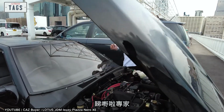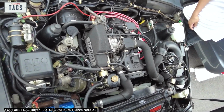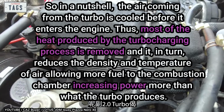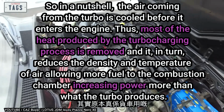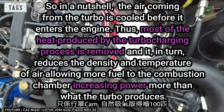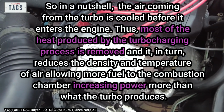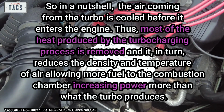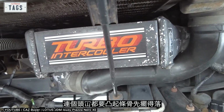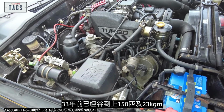The Impulse's turbocharging came with a new technology of air-to-air intercooler. So in a nutshell, the air coming from the turbo is cooled before it enters the engine. Thus, most of the heat produced by the turbocharging process is removed, and it, in turn, increases the density and lowers the temperature of the air, allowing more fuel into the combustion chamber, increasing power more than what the turbo produces.